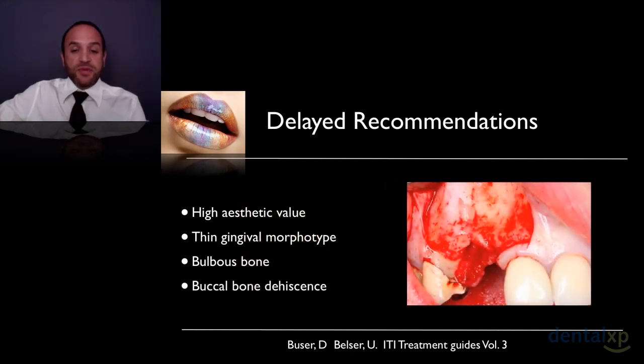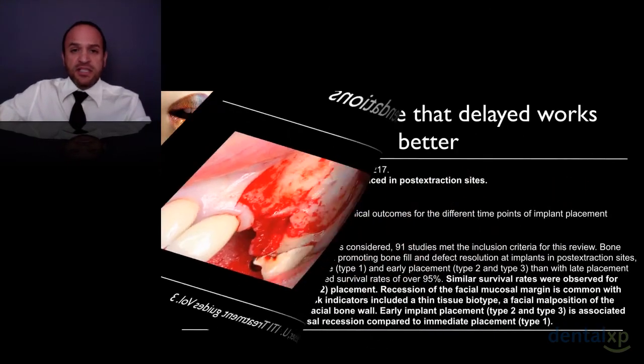Buccal bone dehiscence, as we explained before, is the kind of scenario where, in most cases, I do delayed placement and eventually do a buccal bone augmentation to make sure that I get good buccal bone over the outside. Urs Grunder is also a very big one for doing this kind of thing, where he insists on buccal bone augmentation to try and recreate the 2 to 3 millimeters that he wants, to make sure that you get stable buccal bone over the long term. Let's look at the evidence now.